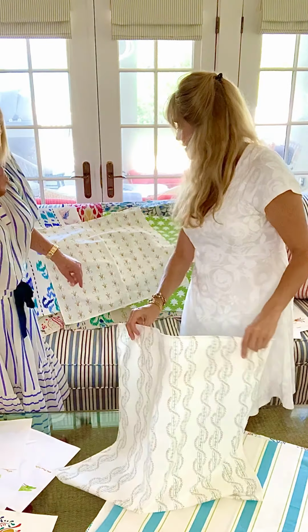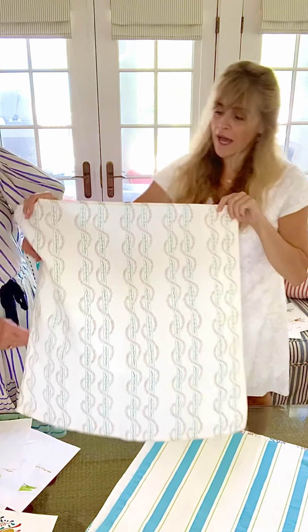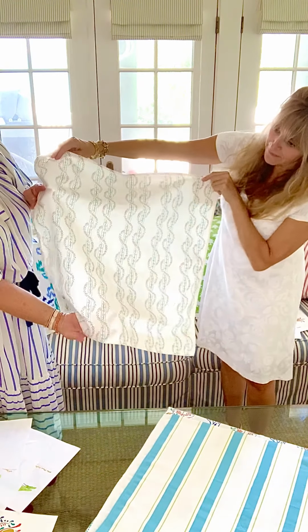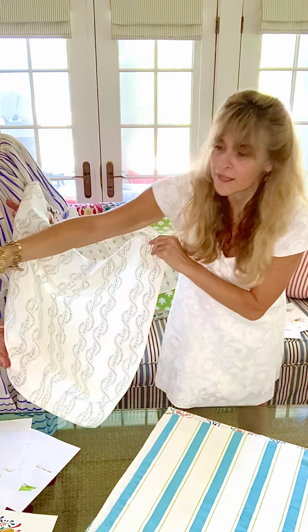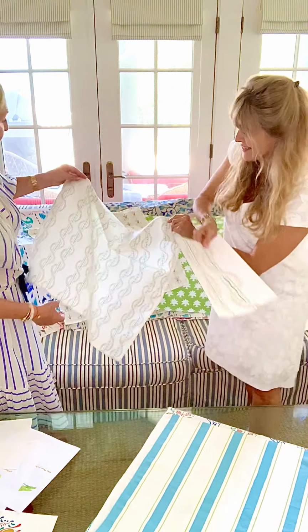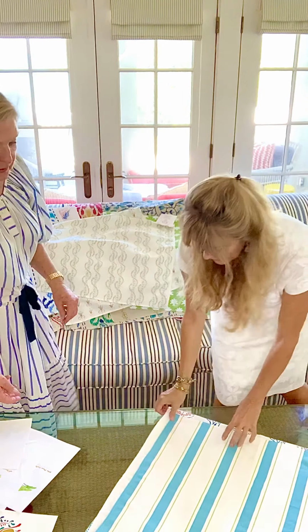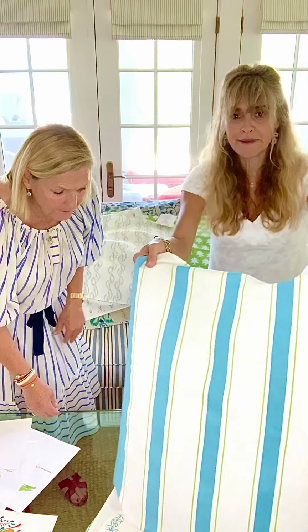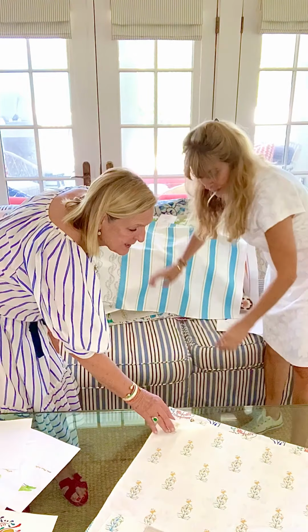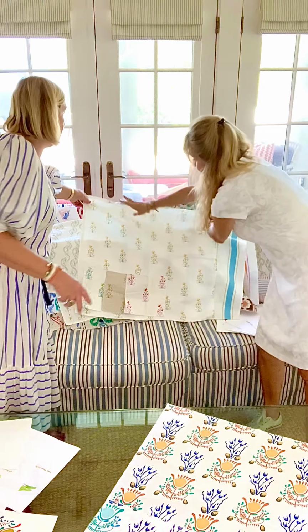I love that sweet colorway. This is Nicola who came with us. This is such a sweet color palette, with Mally's sand painting and the aqua. I do love that palette. It's so gentle. And then the beautiful stripe, and then there's that again, with a white ground.